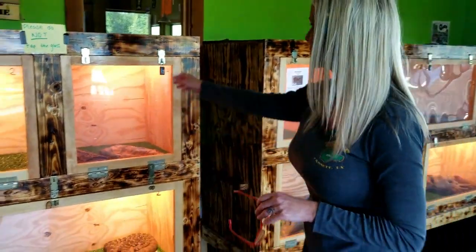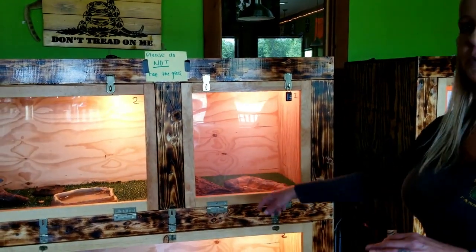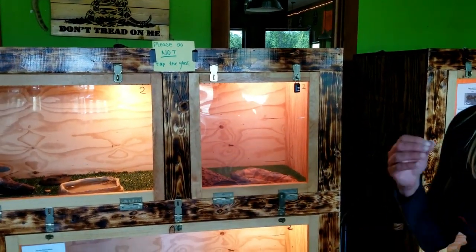What we're going to do is show you these numbers right here. Like this one is one. It has one snake in it. So when you're moving these snakes around, you want to identify where that snake is, so when you get it out of the box, you don't get bit by another one.